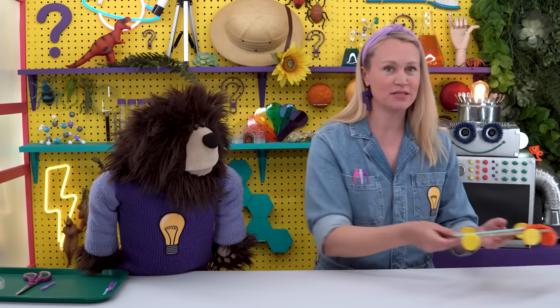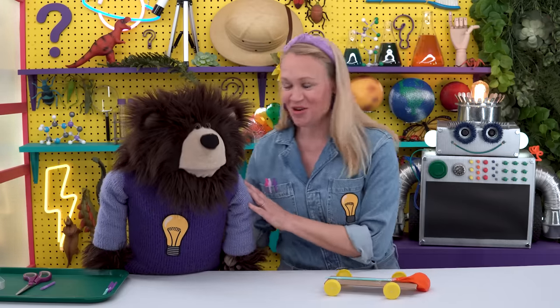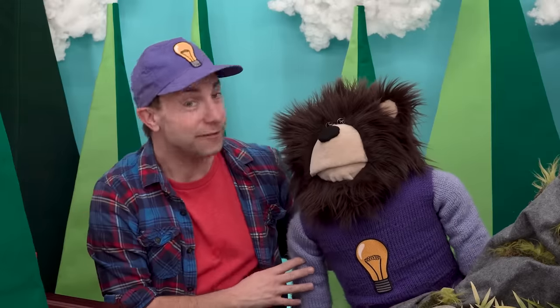I hope you had fun learning why big, heavy cars are able to move and learning how to make your very own moving car. Mayta, thank you for visiting the Curiosity Lab today. And remember, Miss Y is here, so ask away. Did you have a good time with Miss Y learning why big, heavy cars are able to move? Yes? All right.